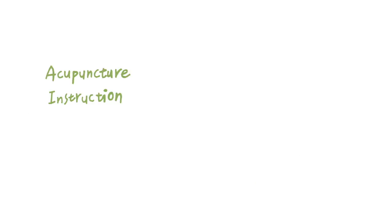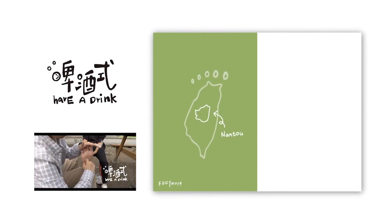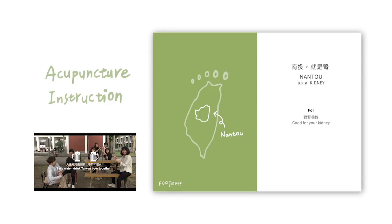Third, acupuncture instruction. Guess what? The shape of Taiwan is perfect to tell people where to do foot massage. For instance, busy office workers would use the have a drink gesture to press the acupuncture on your foot, which is similarly located in Nantou on the Taiwan map. It is said to be good for your kidney.